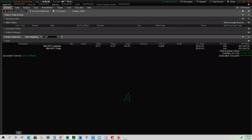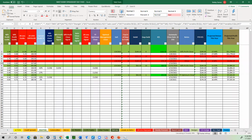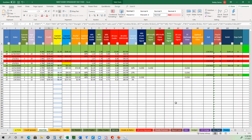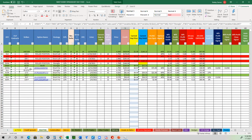You know, when we do this, I should bring up the spreadsheet first to see if it shows anything that we should close. Let's go to equities and see what kind of closing signals we're getting here. It's telling me, hey, Bobby, you could close your DKNG short put if you wanted to. It's a 42% profit. Remember, that's the trade that Jolly didn't want me to do, remember? And I did it anyway.